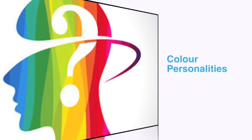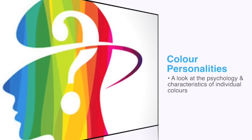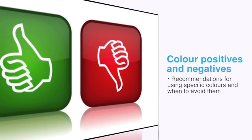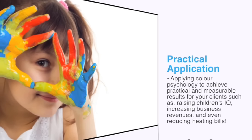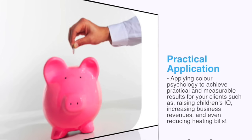Color personalities. A look at the psychology and characteristics of individual colors. Color positives and negatives. Recommendations for using specific colors and when to avoid them. And practical application. Applying color psychology to achieve practical and measurable results for your clients, such as raising children's IQ, increasing business revenues, and even reducing heating bills.